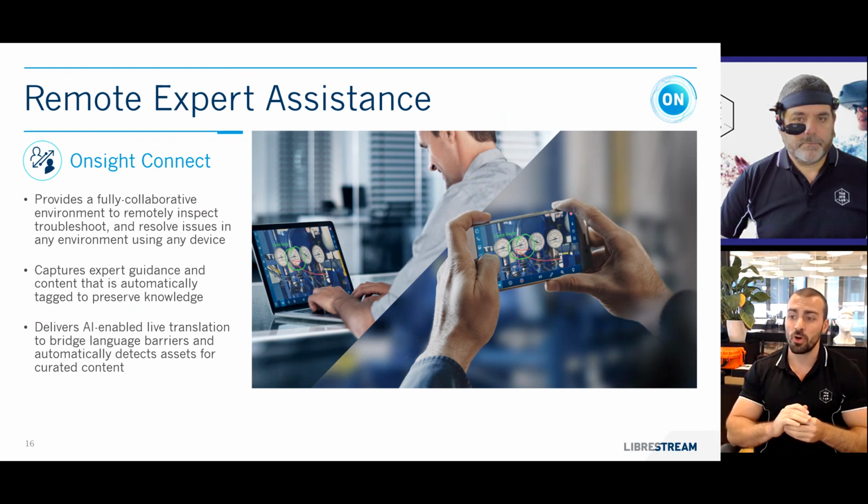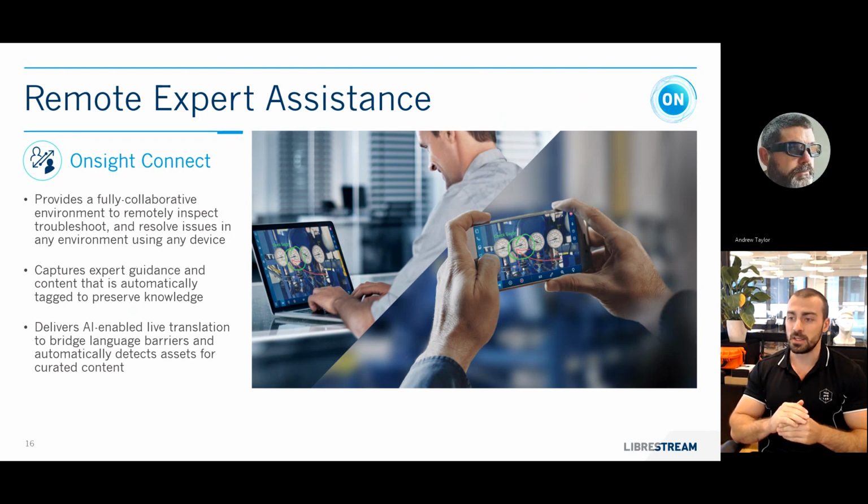It captures the expert guidance and content that is automatically tagged to preserve knowledge. So a really handy way that works in practicality is if you're discussing, for instance, a carburetor, which you'll see that we do a demonstration on later, it will actually reference every time. The back end of Librestream will reference every time a carburetor is mentioned.